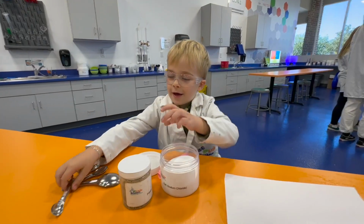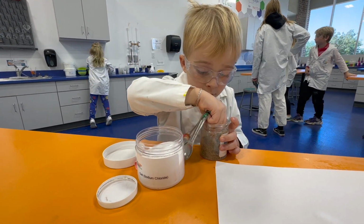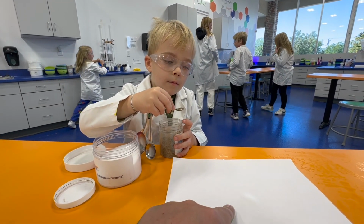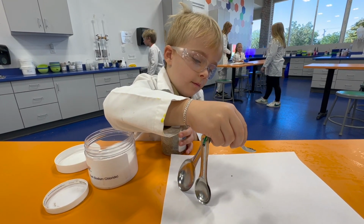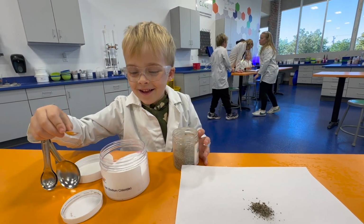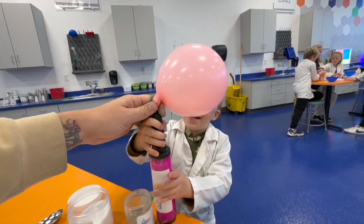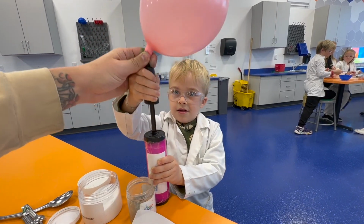Perfect. We're gonna do the same with the pepper. Smells kind of yummy, actually. Smells like salt and pepper. Can I eat some? No, it's only for science experiments. Put it right on the pepper. Perfect. Can I eat some of this? No. Why? Because it's not for eating. Yeah. It's getting closer. We only needed about 3/4 of the way, so we need about 5 more pumps.